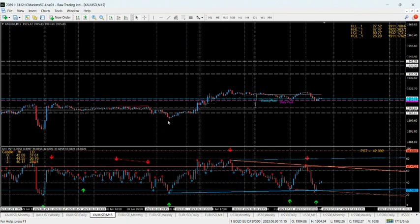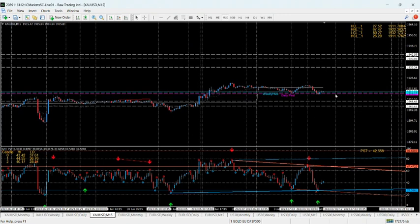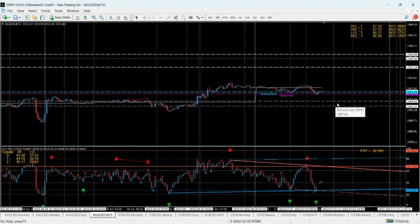So no big deal here. Like I said, if we go back up, selling is the option here. If you want to buy on the daily, weekly, or slightly lower at Astro hours to go up there, that's also doable. Let's take a look at the euro dollar.